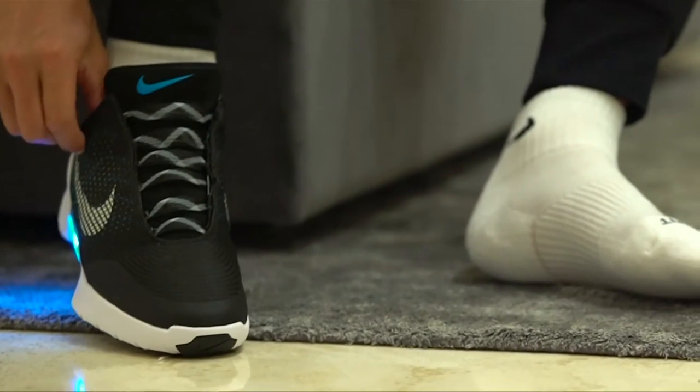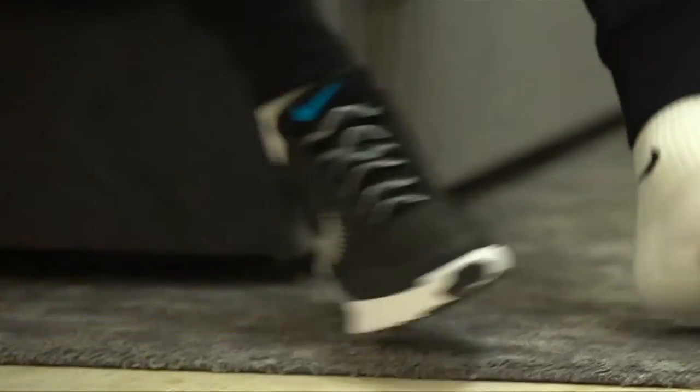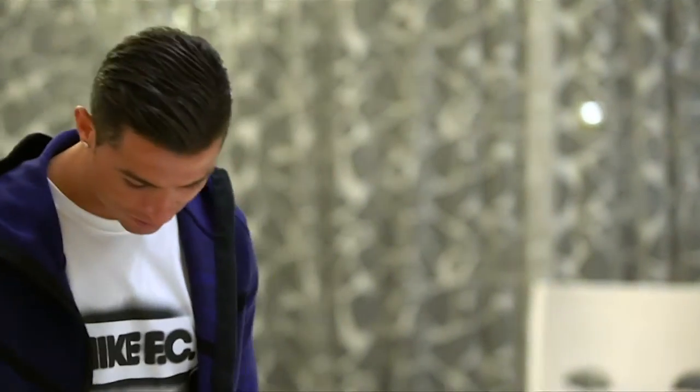It's crazy. I think it's spectacular. The Nike do it unique. This is why it's the best brand in the world.